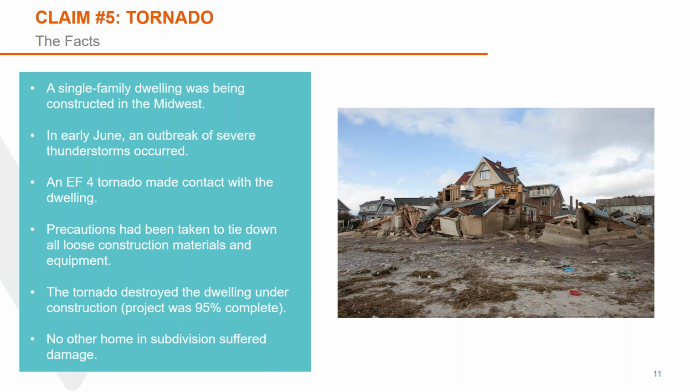So the situation was a dwelling under construction in a subdivision. A strong tornado came down and destroyed the building, destroyed the home.